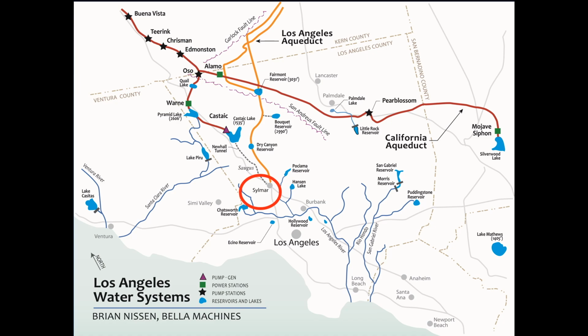Sylmar is the ideal location for a 2 billion gallons per day underground desalination facility because of existing infrastructure, such as treatment plants. The Joseph Jensen Treatment Plant, 750 million gallons per day, and the Los Angeles Filtration Plant, 600 million gallons per day, are both in Sylmar.